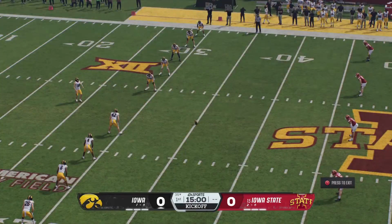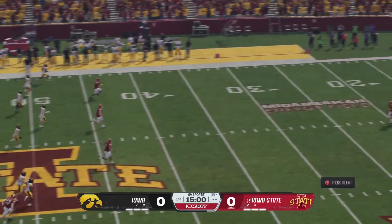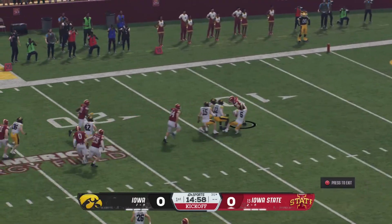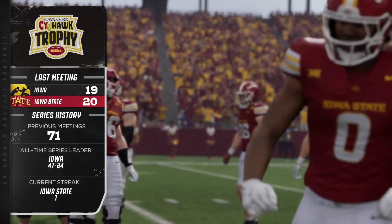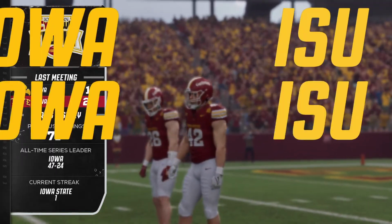And the Hawkeyes will kick it away to start. He'll bring it back from inside his 5. And a really nice job by the kick team to get down there and make sure they limit that return. So Iowa State's offense will get the first possession of the game.